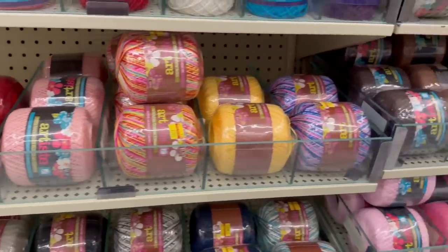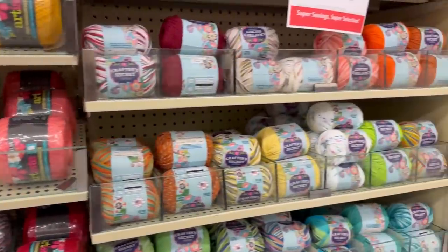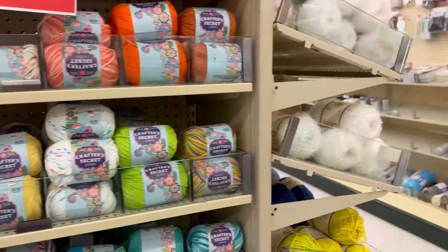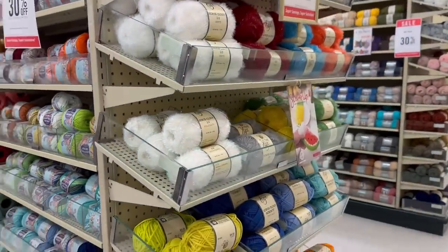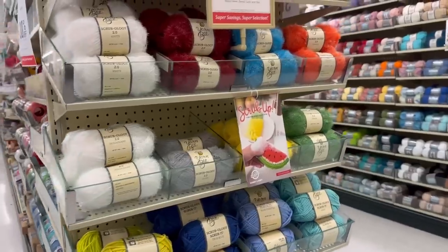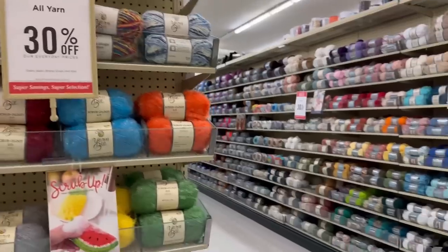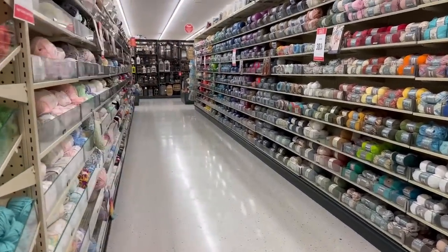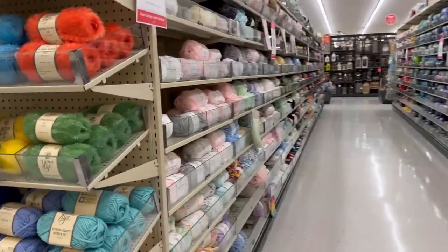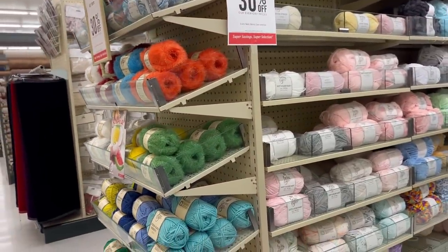So here's all the cotton thread and the crochet thread, the Crafter Secret cotton yarn. I didn't get a good length view of that side of the row there because I just wasn't thinking about it at the time, but I did go back and get it later. I'm going to put it at the end of this video so you guys can take a look at it. But there's all the scrubby yarn. They've got that all consolidated to an end cap.